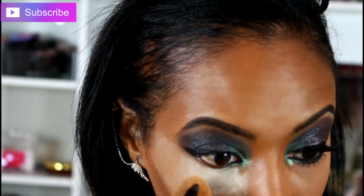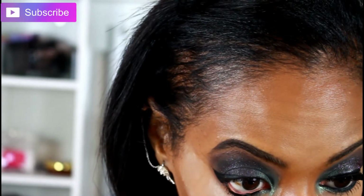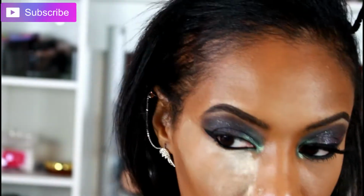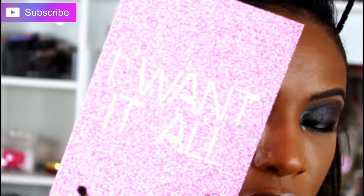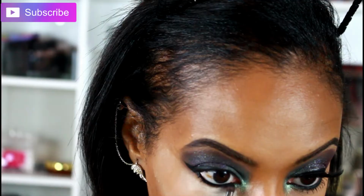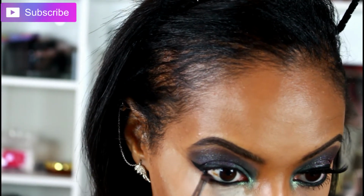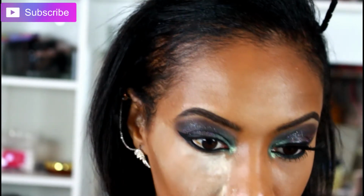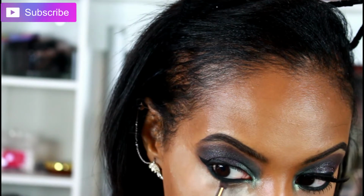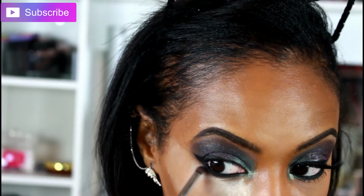I'm going to be picking up this Sugar eyeliner, which is one of my favorites. It's super duper creamy. And I'm just going to be lining my bottom waterline. To smoke this out even further, I'm going to be picking up the Kylie Jenner I Want It All palette, and I'm going to take this black shade right here. It's called Midnight. And I'm just going to be smoking out my bottom lash line with that color. So now I'm going back into the Subculture palette, and I'm going to pick up Axis, and I'm going to smoke out my lash line a little bit more. And then I'm going to pick up Rowdy again, which is that purple shade, and just apply a little bit of that underneath Axis.